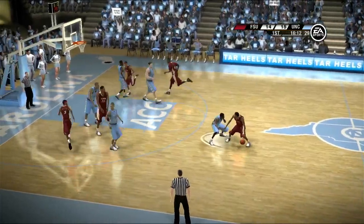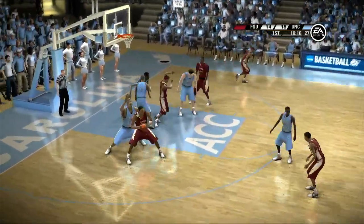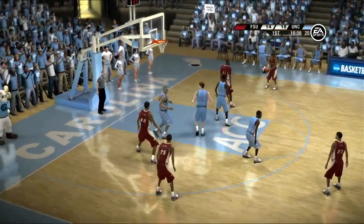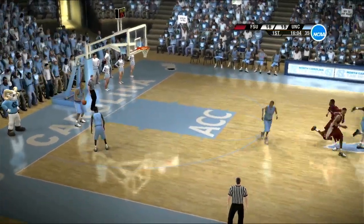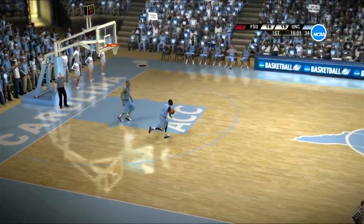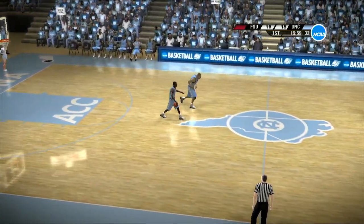Patience by the dribbler being shown as the offense is reset. Ball comes back out from the post. I tell you, Brad, you got to have a post player that anticipates and knows how to find the open man. The Seminoles have got to continue to get him the ball. They need to keep feeding him the ball. It's simple.